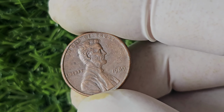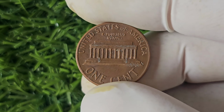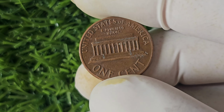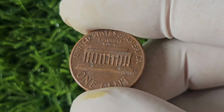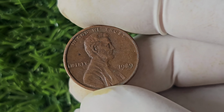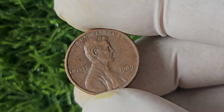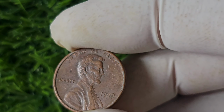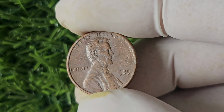In addition to its rarity, the 1989 no-mint mark Lincoln penny also has historical significance. The Lincoln penny has been in circulation since 1909, and each year brings with it a new design or variation. The 1989 penny was no exception, with its unique lack of a mint mark setting it apart from the rest. This makes it a valuable piece of American numismatic history, as it represents a one-of-a-kind error that occurred during the minting process.